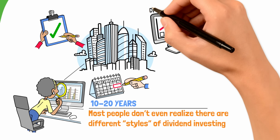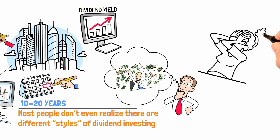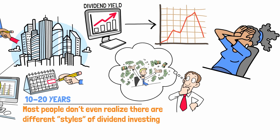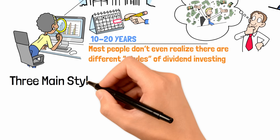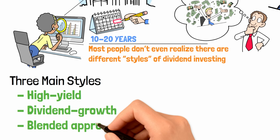They just see a yield percentage and assume higher must be better, but that approach is what gets many beginners stuck with portfolios that look good today and disappoint them later. There are three main styles to think about: high yield, dividend growth, and a blended approach.